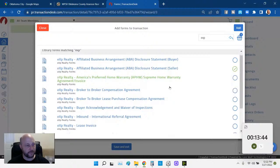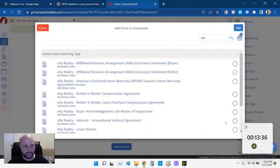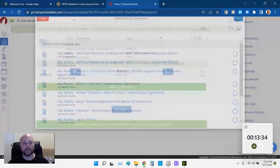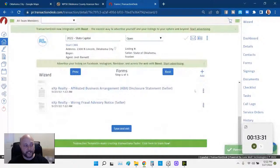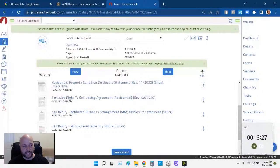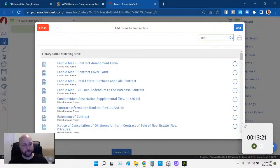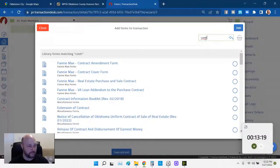And then we're also going to scroll down, and we're going to put in the wire fraud notice for seller. Wire fraud notice for seller. So on your listings, you want to make sure you have those two documents in there also. And I leave them towards the back after the agreement. And then I also want to put in the state of Oklahoma contract pamphlet. So contract pamphlet. Contract information booklet.